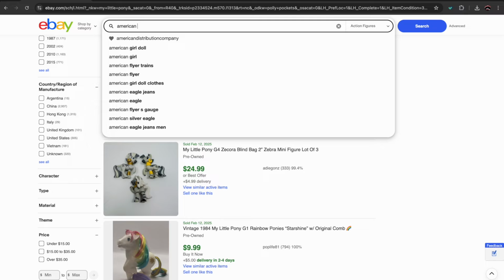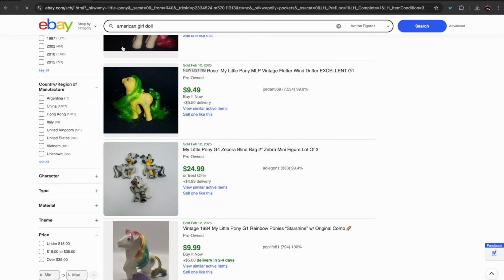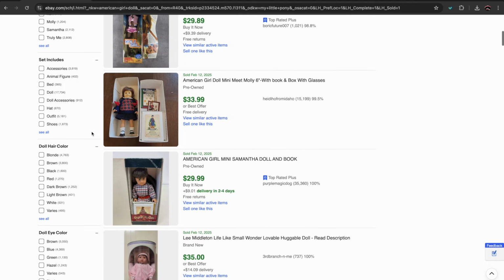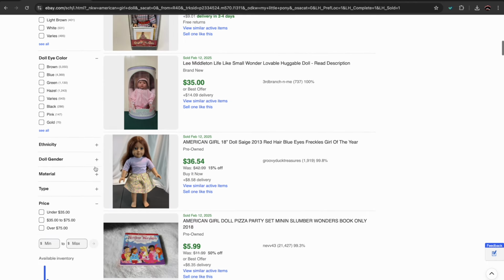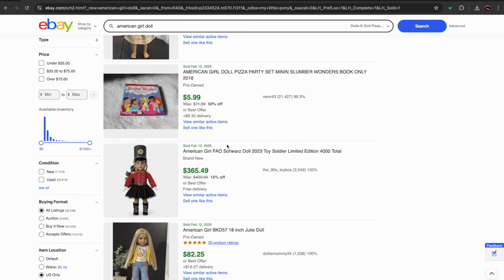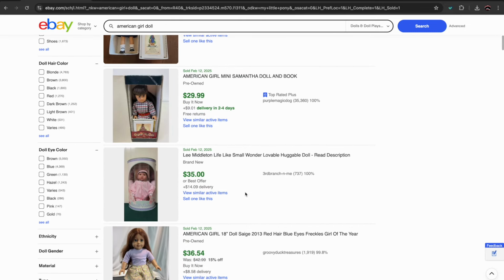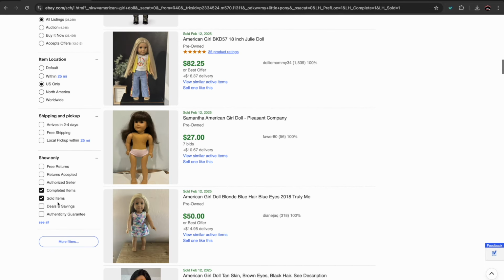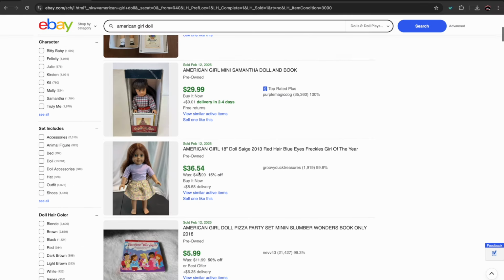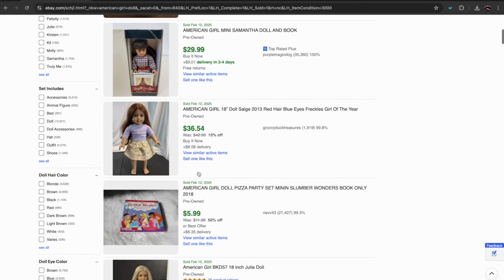Not one that I am familiar with, but I know it. I know it's worth money, and I know a lot of people sell it. I just have never sold it. American Girl doll. Obviously, there are some older ones, right? Like this 2013 one that's 12, 13 years old, sold for $45. Pretty good, but I know there are older ones that are worth, let's go to the used ones here. We should be able to see them, ones that are worth hundreds of dollars.